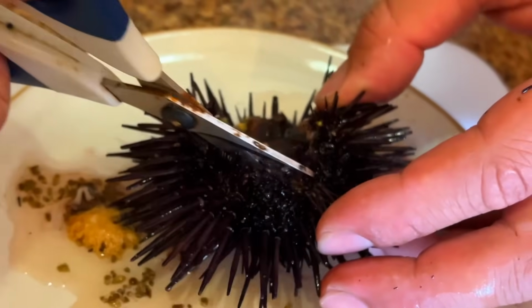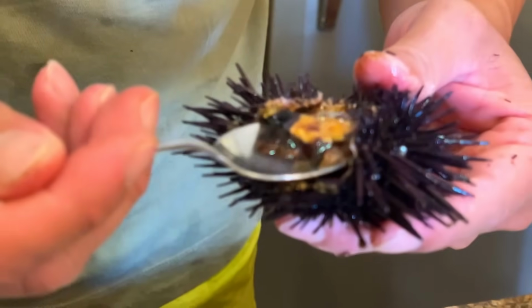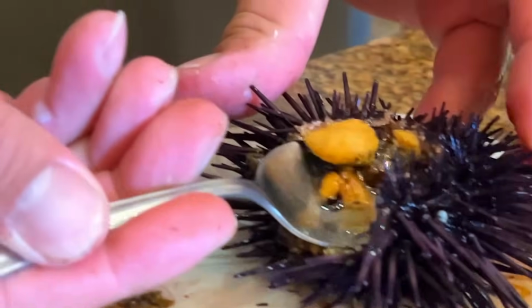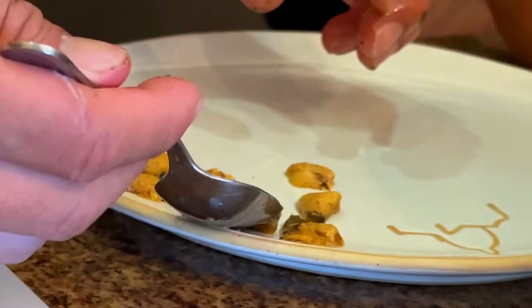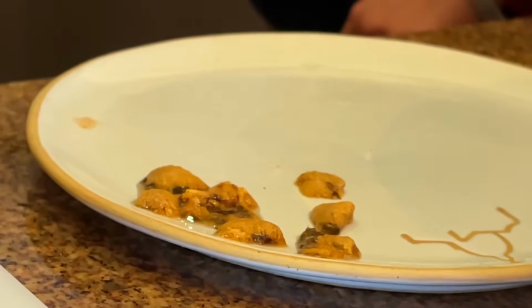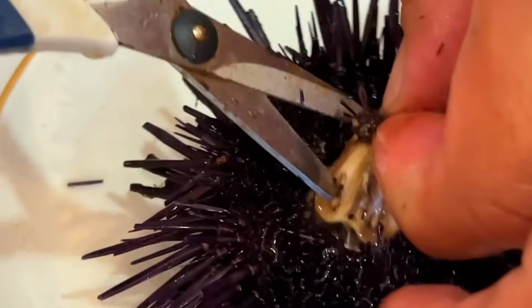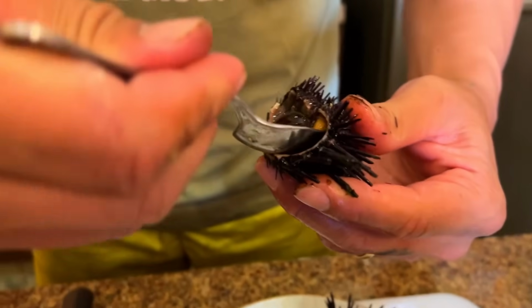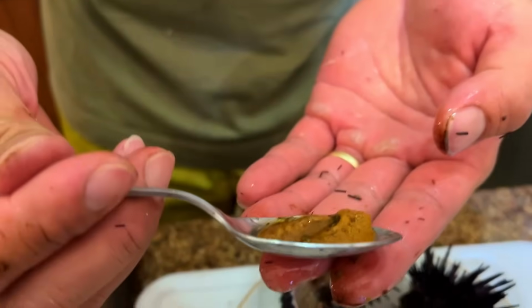Oh, it's so good. But this one is disgusting. This is really hard to take out, but everything in here is edible. The ones that you get in the restaurant, they're not coming out live. So if you've had it before, this is not the same thing. Ooh, those are two good pieces right there. Ooh, look at that deep color.